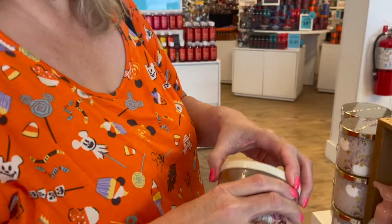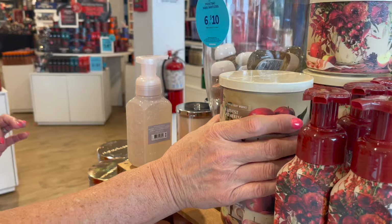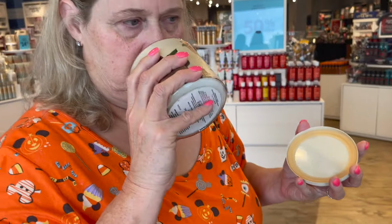Wait, I want to smell. I haven't smelled it either. Yeah, that's too much. The vanilla smells are always too much for me. Yeah, I'm not. How about Harvest Gathering? I think we have an old version of that one.